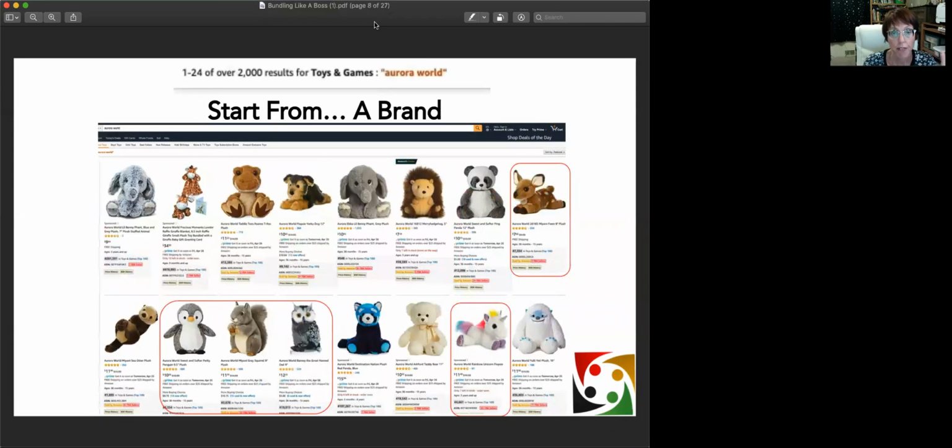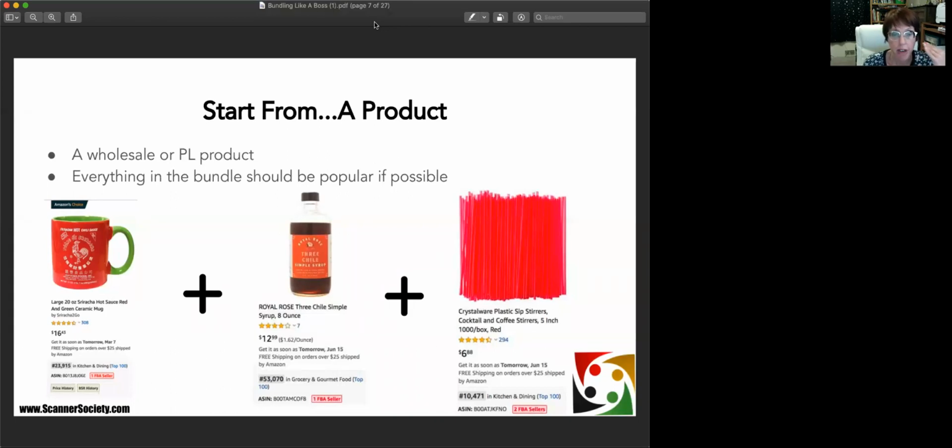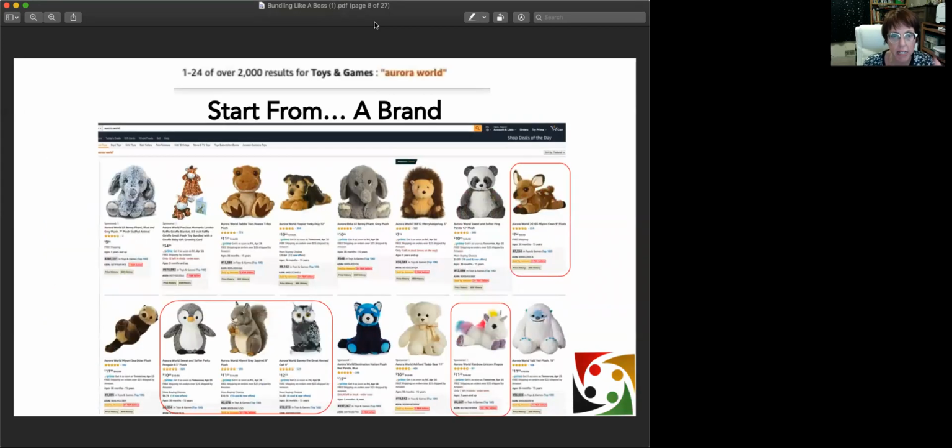So that's starting from a product, right? Where you have this catalog maybe, or you are at a show and you see a thing and you're like, okay, what do I do now? So that's one way. The next thing is, what if you get a catalog or you get an email or whatever, or you're just shopping and you see a brand? So how do you start from a brand?